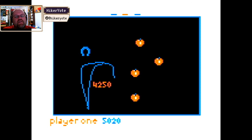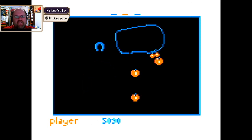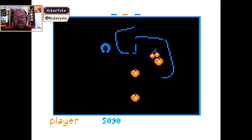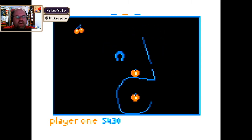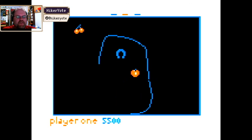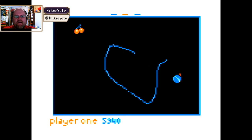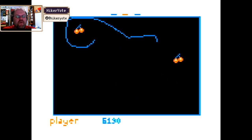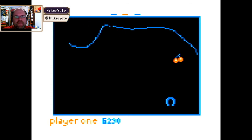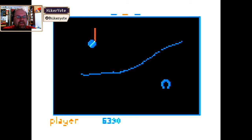Bam! You get the total number of points of every object in your loop, multiplied by the number of objects in the loop. So you have a massive risk versus reward thing going on for your scoring. And as time goes on, other moving objects get added.